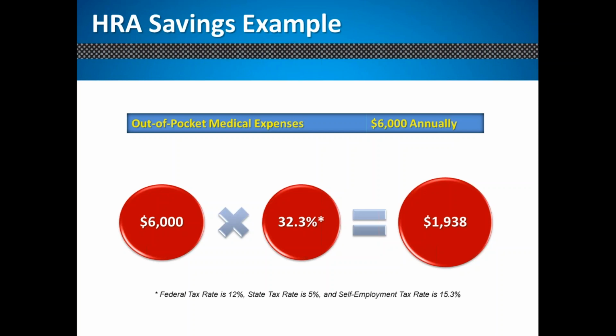Federal tax rate now is 12%. That's new. And state tax rate here in Iowa is 5%. And then that self-employment tax rate is 15.3%. So if you take all of that, you're going to save 32.3% on all your out-of-pocket. So that helps tremendously on not paying taxes on out-of-pocket. You can include dental and vision in there too. It is integrated in with your health care, but you can include all Section 213(d) expenses. So you can include your dental and vision in there as well.